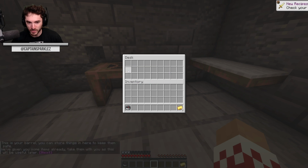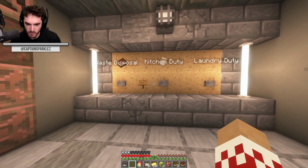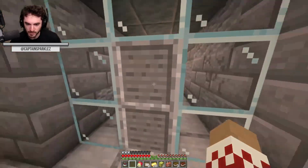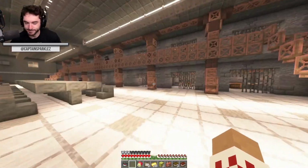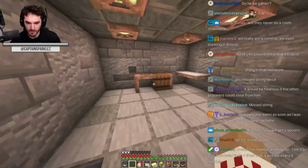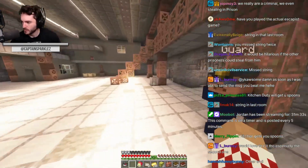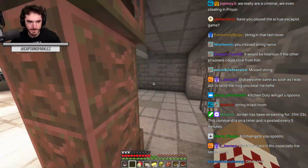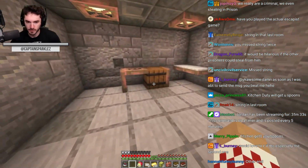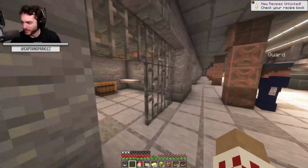Tutorial, loot me. Okay, I did it. That's so awesome. Gold ingot currency. This is your barrel. You can store things in it. Laundry duty. I guess I can select a profession if I'd like to. Can't go through there. I missed string. I'm not terribly observant then, am I? Oops. Let's see. Was it in the last room up the stairs? Oh. Hey, there's a string. I'm sure that's useful for something.